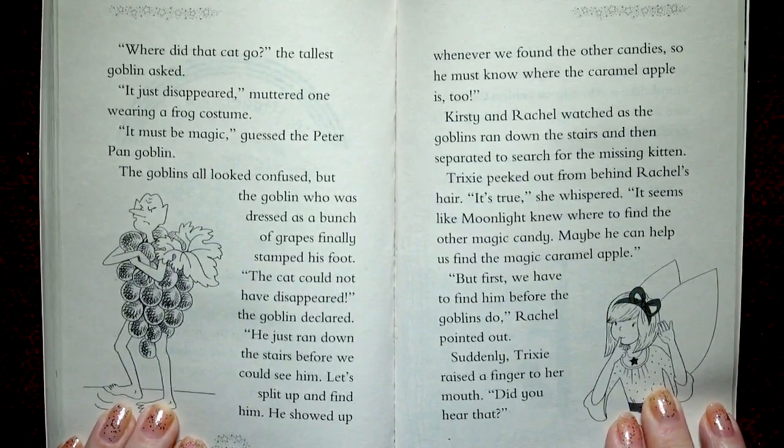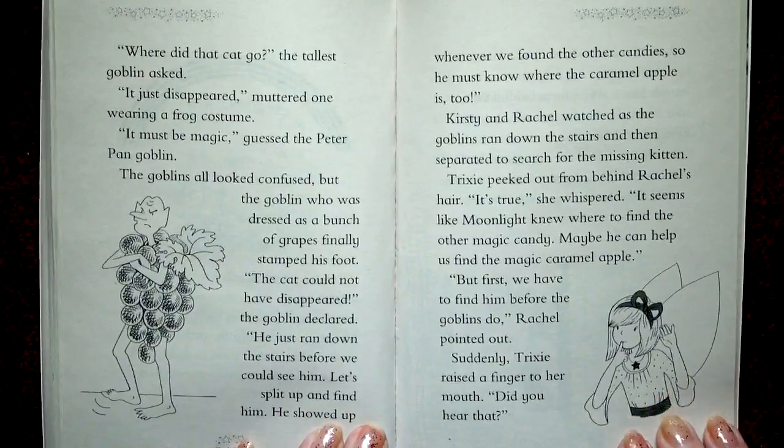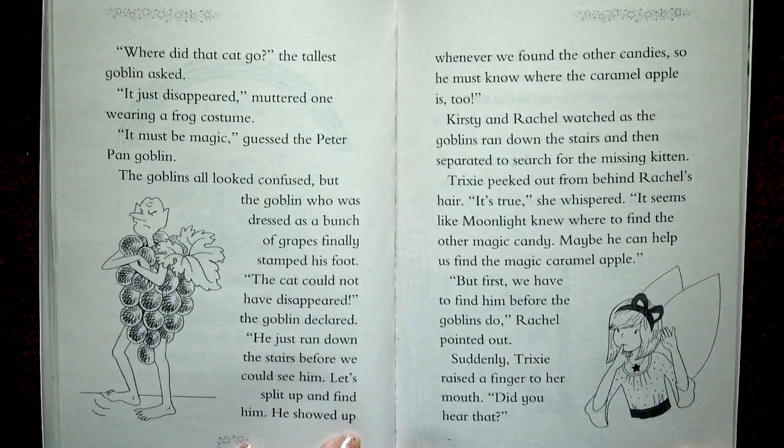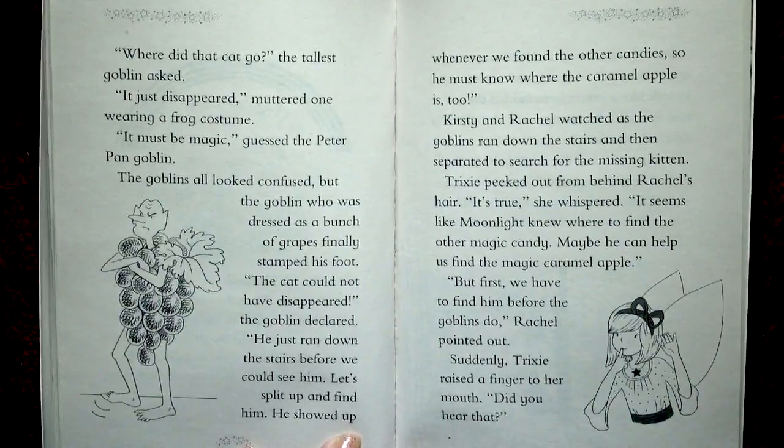"The cat could not have disappeared," the goblin declared. "He just ran down the stairs before we could see him. Let's split up and find him. And he showed up whenever we found the other candies. So he must know where the caramel apple is too."